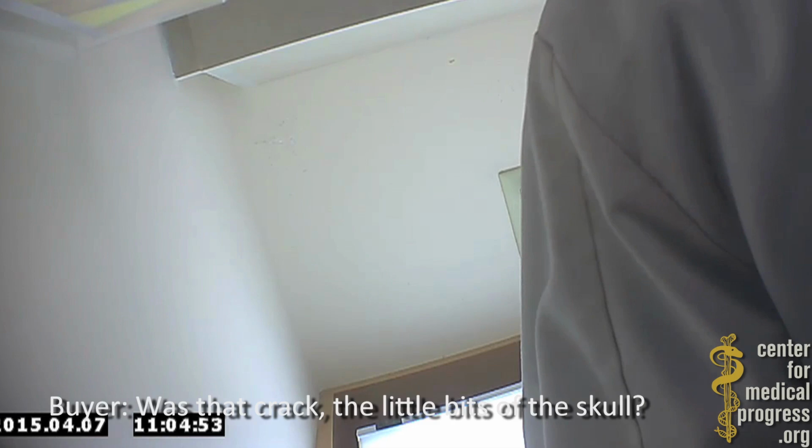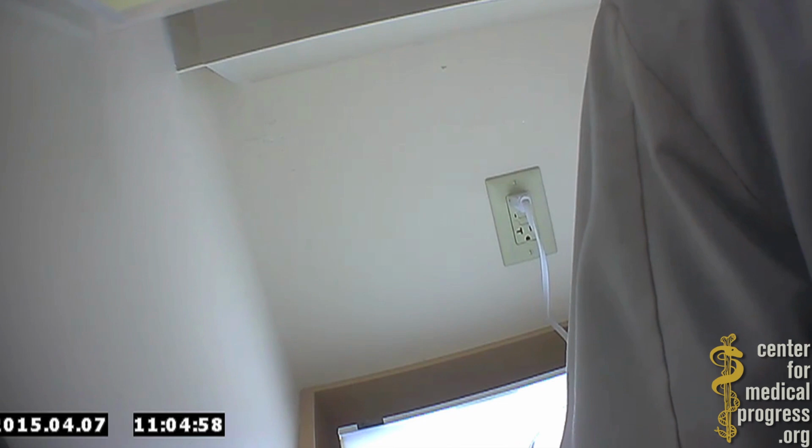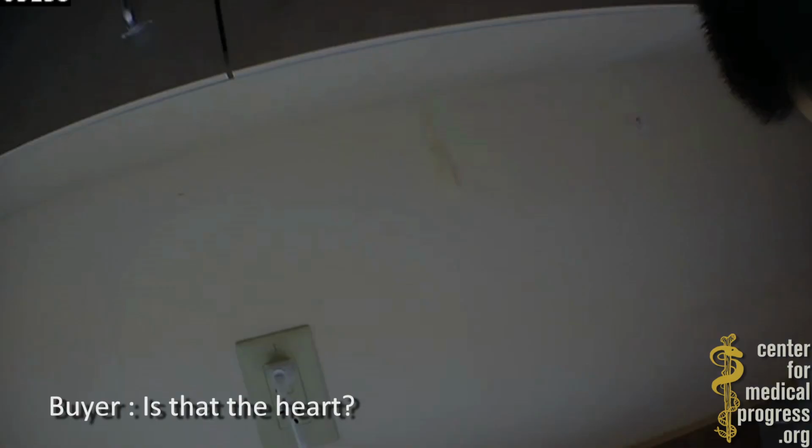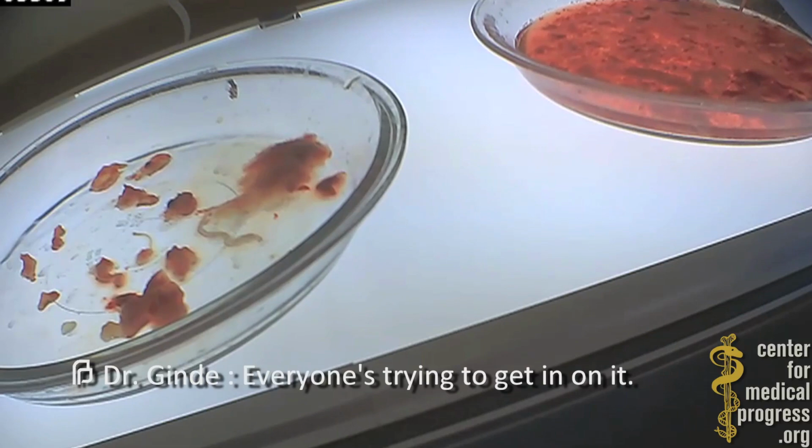Was that crack? Was that just the little bits of the skull? Sometimes I just want to see one leg, a foot. That's the heart. I think so. Right? Yeah. Here's the heart. Everyone's trying to get in on it. My fingers will smush it if I try to. You're trying to pick it up. The heart is right there.